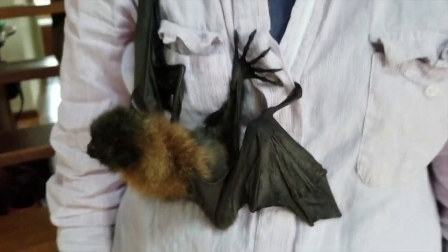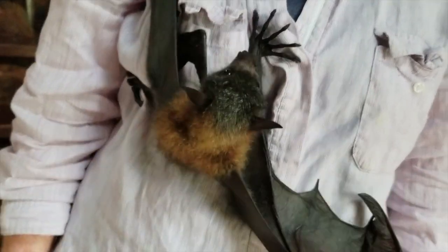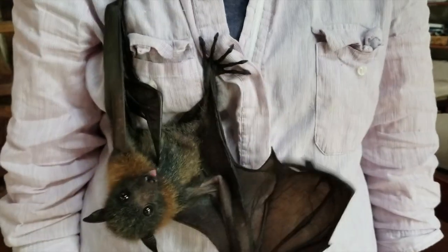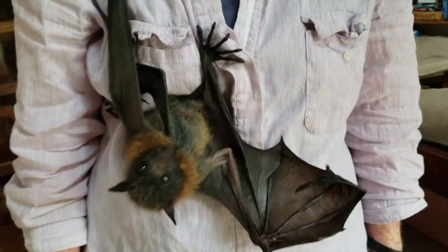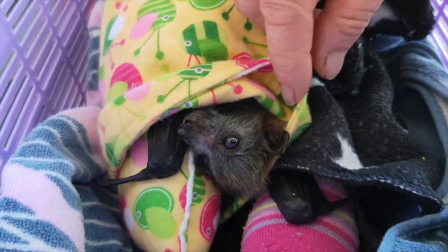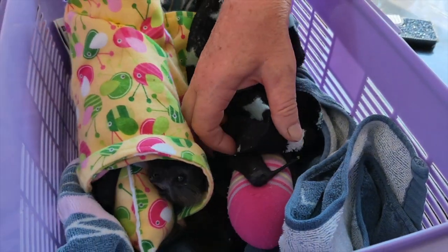A beautiful wing. Oh, I'm hanging. We won't say what you're hanging off. Oh, but he's on my shirt. A boy. Classic. Hanging on mama's shirt. Two little babies, both adorable. Both have got a little bit of pneumonia.